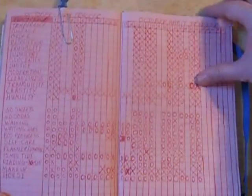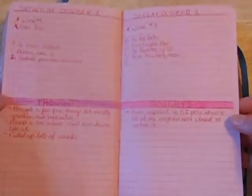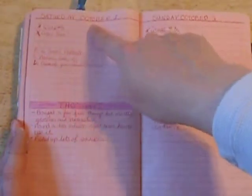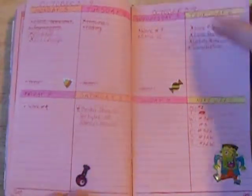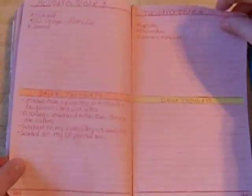Tried the habit tracker again, and again you can see I didn't do it for a while. And here I did my dailies a little different. On the top half I did my appointments and assignments and things, and then on the bottom half I did a little bit of journaling. And then another weekly spread. As you can see, I bought some Halloween stickers, and they're cute. More dailies. You can see I messed around with my dailies quite a bit in this one.